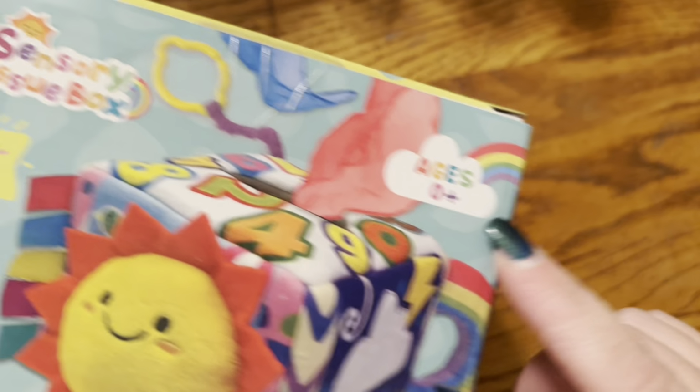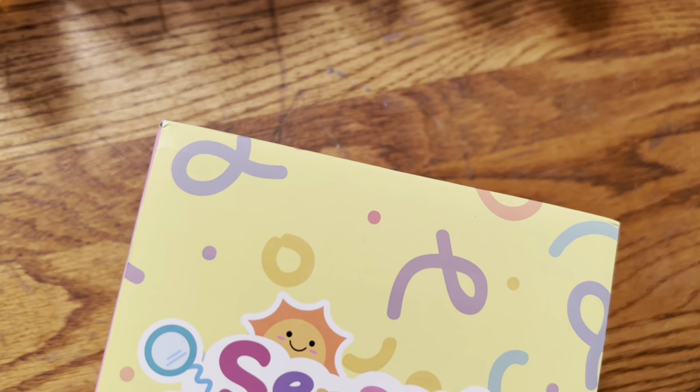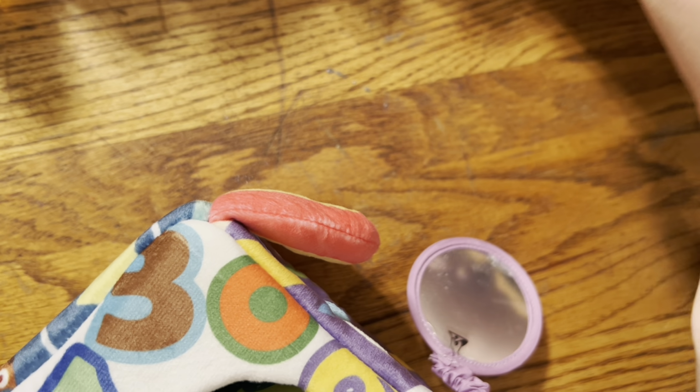I've seen it somewhere, I swear. Oh, ages 0+. So Glenn could play with this, and Gage can also play with it. But let's be real, Gage is going to take it for himself. I will try to get video of him playing with it, either in this video or the next. And Glenn will play with it.